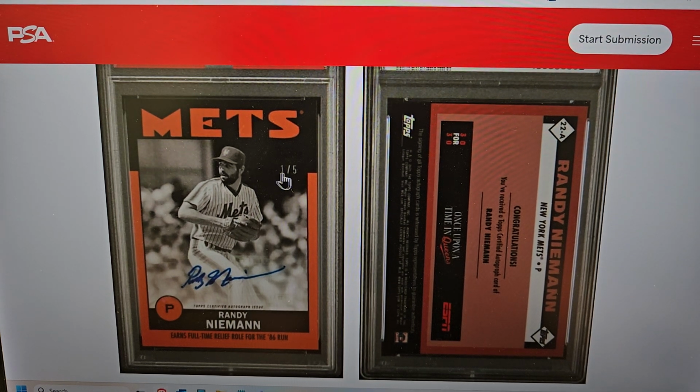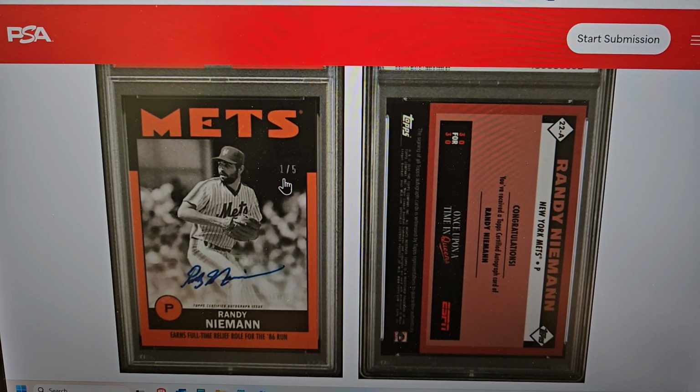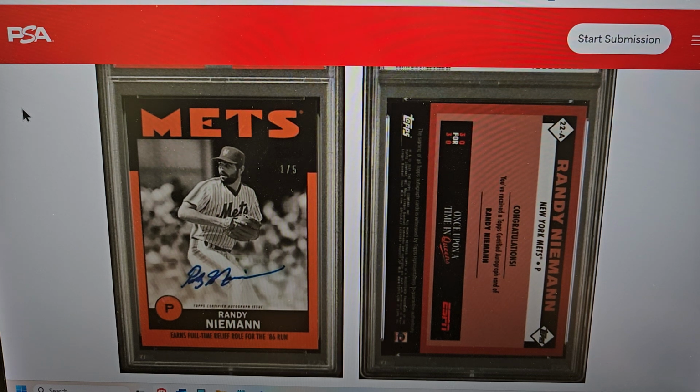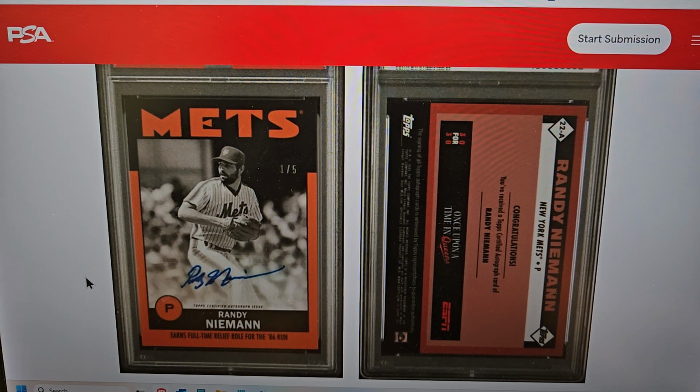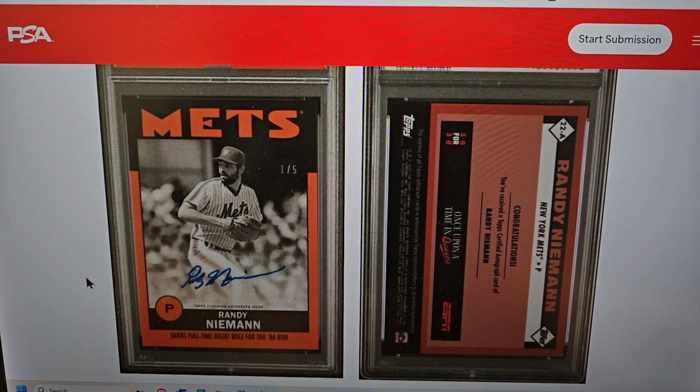Next card up, 1 out of 5. You see that there on the card. Sticker auto, but 1 out of 5. The Once Upon a Time in Queens special set that Topps distributed, based on the ESPN series. Randy Niemann was a pitcher, not a big name. Would have much preferred the Mike Tyson or the Lenny Dykstra, Doc Gooden, and Darryl Strawberry. But this is what we pulled out of a pack.